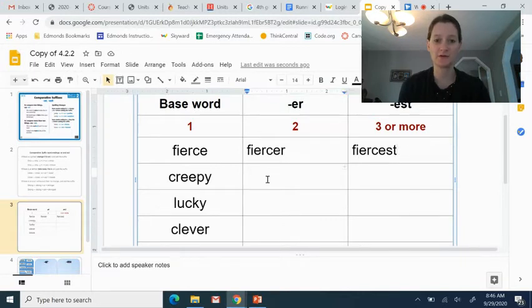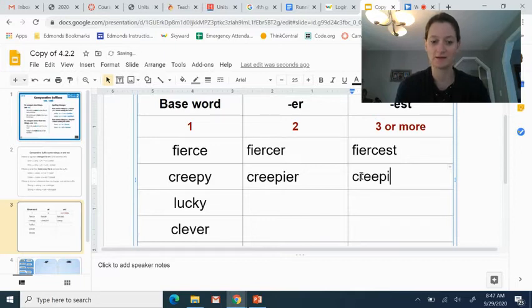Now we're going to do the same for creepy. Okay, so creepy, we're going to have creepier. One thing was creepier than the other. Now we see there's a Y on the end of creepy. So when there's a Y, we take it off and we add an I instead, and then we add our ending. Okay, so we're going to do the same for creepiest, when there's more than 3. Creepy, we're going to take off the Y. We're going to add an I before we add our EST ending.